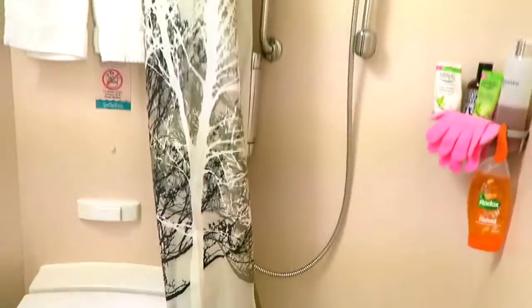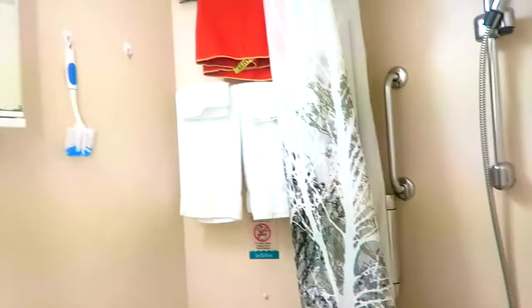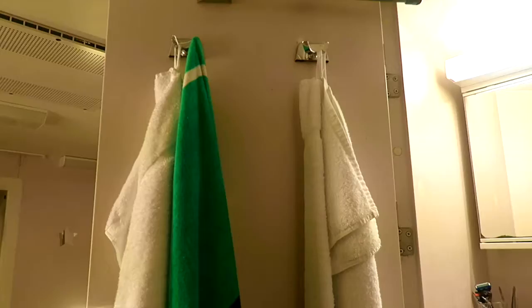This is the toilet, the bathroom. See, easily done. Have a wee, clean your teeth, wash your hair. Told you, easily done. So we've got the towels on the back of the door here.